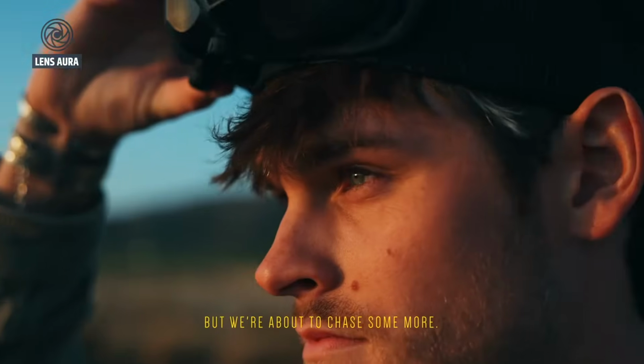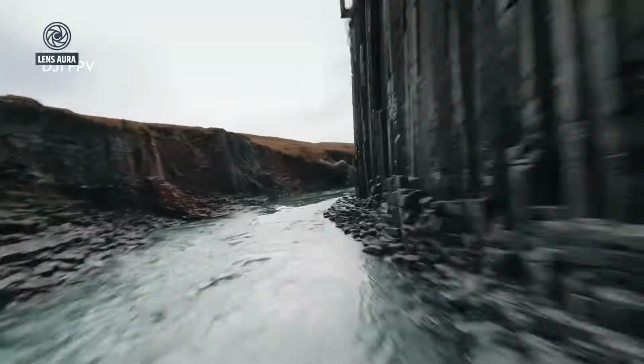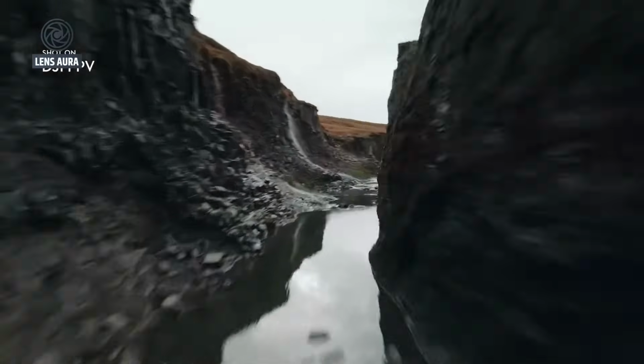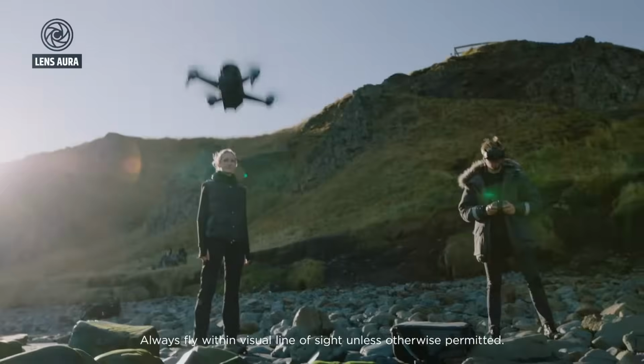Leaks indicate that each spherical lens is based on a 1-inch class sensor, capturing 4K per lens and producing a stitched 8K 360 degrees video at approximately 50 frames per second. FPV mode, which relies on a single lens, may capture up to 5K at 60 frames per second, ensuring smooth footage while maintaining high fidelity.